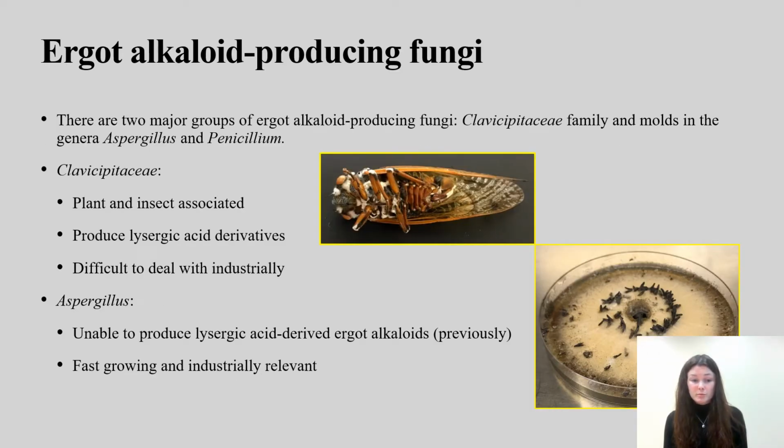Similarly, there are 2 major groups of fungi known to produce ergot alkaloids: plant-associated Clavicipitaceae and the molds of Aspergillus and Penicillium species. The Clavicipitaceae species produce lysergic acid derivatives, which are beneficial for pharmaceutical production, and the Aspergillus and Penicillium species produce different, less desirable ergot alkaloids.